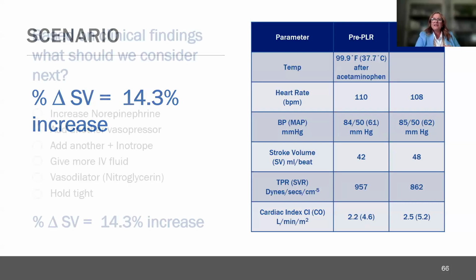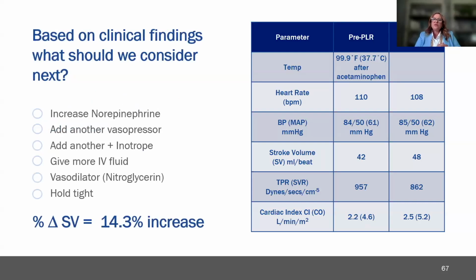Next slide. So, what would you like to do? And this should really be a no brainer. I'm not going to belabor this. This patient is still hypotensive, and they're fluid responsive. So, let's give some fluid, right? We're going to give some balanced solutions. Next slide.